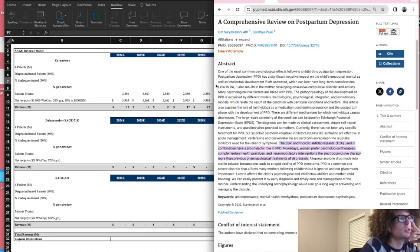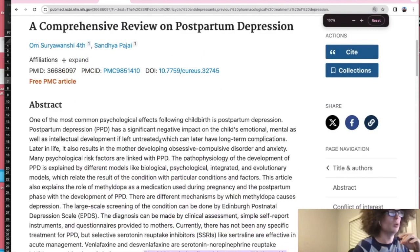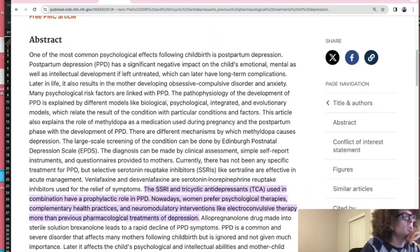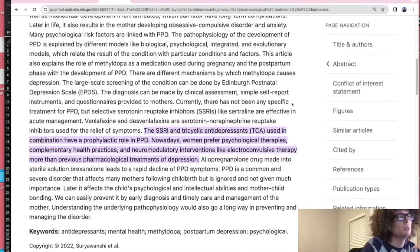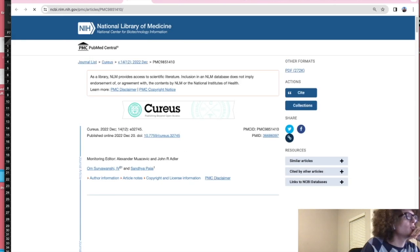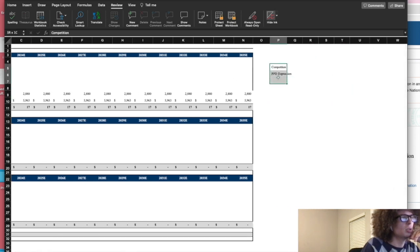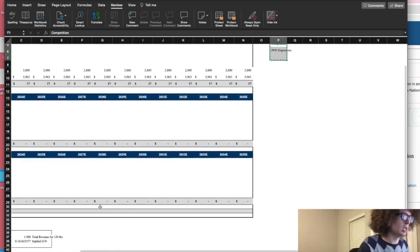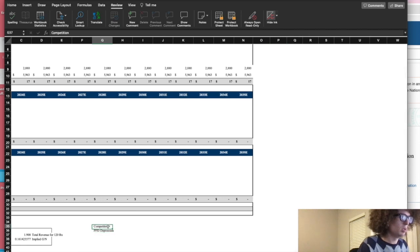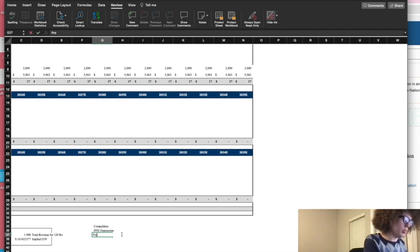So we're going to read this paper. This becomes more, we're going to get really into the science now. Hopefully this will have some of the information we need. Really what we want is the prevalence, how many patients a year. So I'll usually go down here. We want to look at prevalence, treatment.